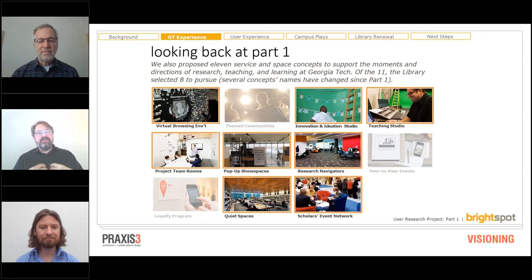Virtual browsing has to do with using computers to look at the collection, both physical and digital. The Innovation and Ideation Studio is a sort of makerspace-light type of space where innovation and ideation across disciplines can happen. The Teaching Studio is a place where faculty and students could learn how to create videos and digital media, all the more relevant in the COVID era where we're all having to do things remotely, like we're doing right now. This was a studio intended to support that kind of learning by both faculty and teachers.